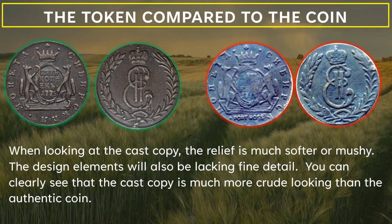When looking at the cast copy, which is the one that has the red ring around it, you'll notice that the relief is much softer and mushy compared to the legitimate example, which is highlighted in green. The design elements also lack a lot of their details, and you can clearly see that the cast copy is much more crude looking than the authentic coin.